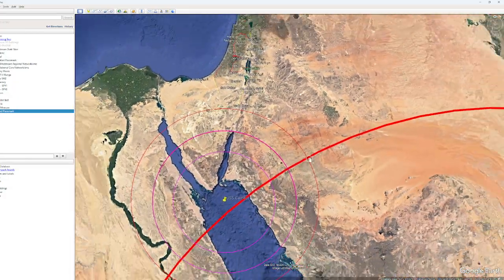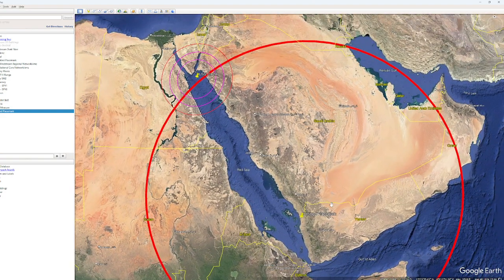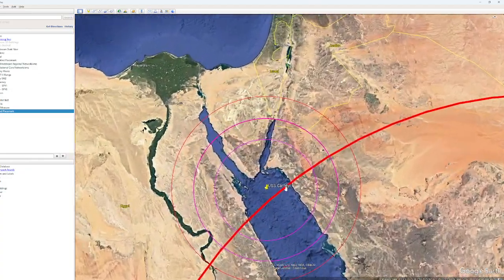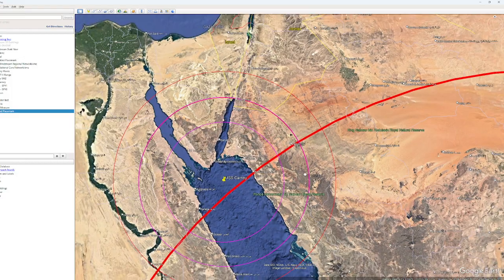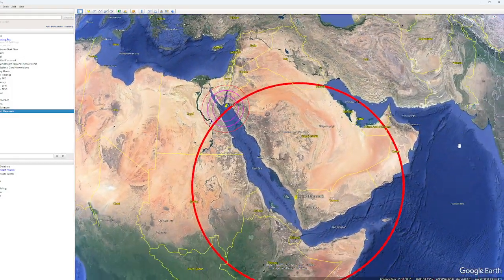So either they were given some special types of weapons, or this is all one big cover-up, which we don't know. But this is what the Carney had for the interception range, these two outer bands here. I don't know. Something doesn't sit right with me when we actually look into this. Something just does not sit right with me.